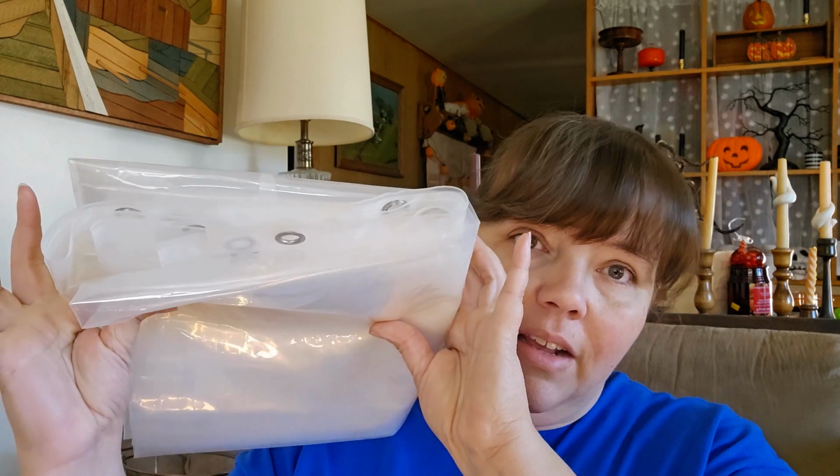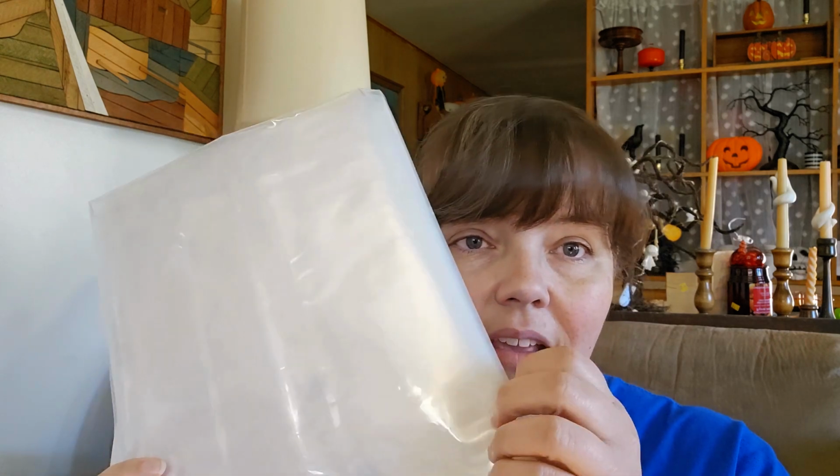Okay, this might be controversial. I don't know. It is a plastic shower curtain that somebody has used because there's water stains on it. But it is one of those really thick shower curtains. So I need one. So instead of spending $15, $20 to get a really thick shower curtain, I'm just going to spray this one down, clean it, put it in my shower. Living, embrace your thrifty soul.